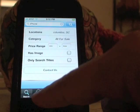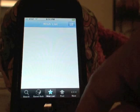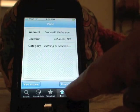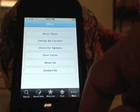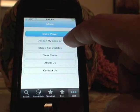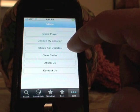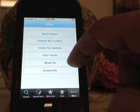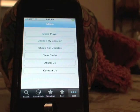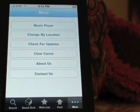You've got search, save search, you've got a wish list, post, and more options. And under these more options, you've got the music player, change my location, check for update, clear cache, about us, and contact us button in case you want to contact the developer with any questions or concerns about any bugs.